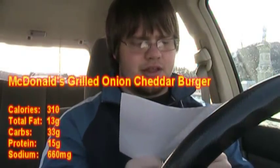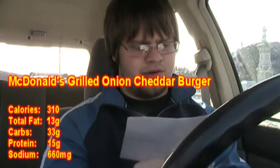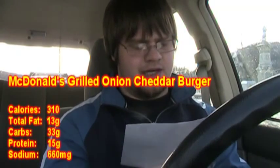But as per usual, let's go over the nutrition for this new item. This has 310 calories, 13 grams of fat, 33 grams of carbohydrates, 15 grams of protein, and 660 milligrams of sodium. Now, this is actually pretty interesting considering, as of right now, this is the healthiest item. Before, the Filet-O-Fish from McDonald's was the healthiest item on the menu. Although, in terms of sodium, there's less sodium with the Filet-O-Fish, and there's just a little bit more in this. But everything else is lower compared to the Filet-O-Fish. So this is technically, right now, out of all the burgers I reviewed on McDonald's for Menu Madness, the healthiest one.